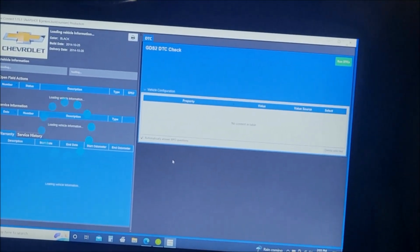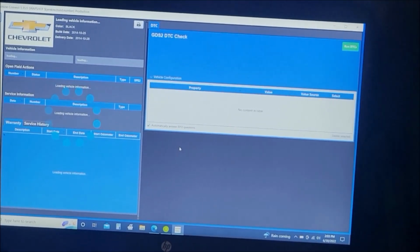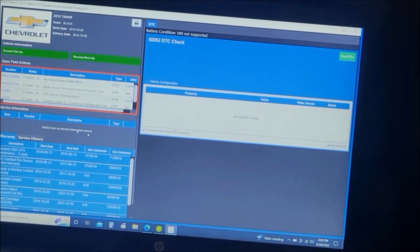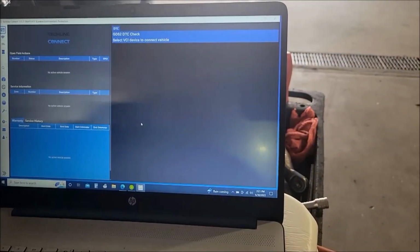He put the VIN in there, and guess what? Everything popped up, man. They know everything about you. They know your recalls. There it was. Bam, he was off to the races. And the first thing he went after was the power steering update. Turns out it was a problem with the programming of the computer. He just took care of that, reprogrammed it, and we're good to go there.